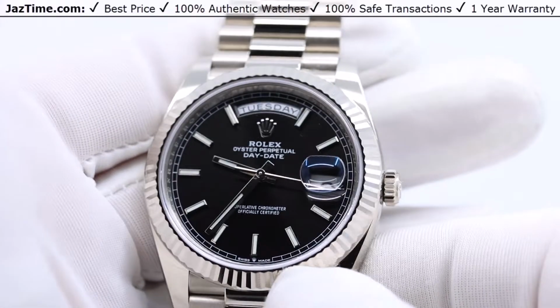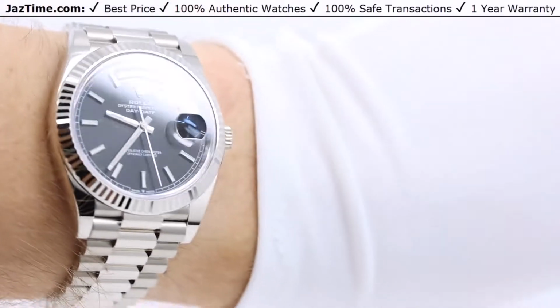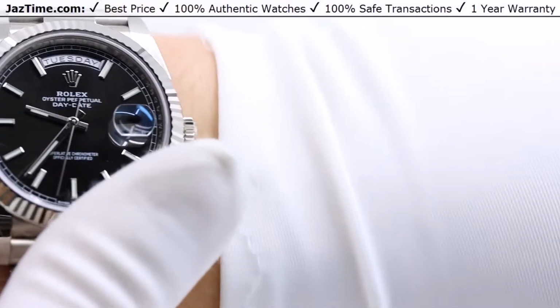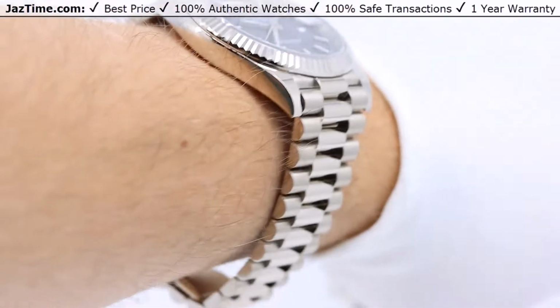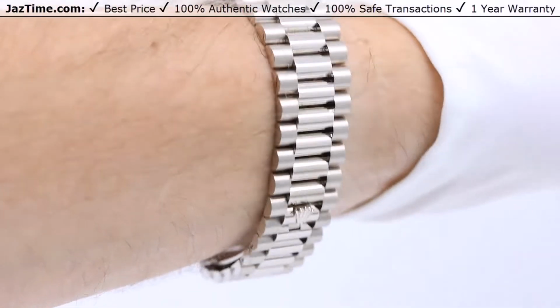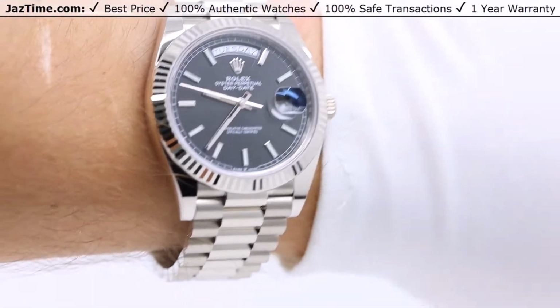Now let me try it on. I am 200 pounds, 6 feet tall, and you can see that this watch looks fantastic on my wrist. What are my thoughts? My thoughts are, well, I kind of gave it to you throughout this video. This is the Day-Date President. It is the most iconic watch that Rolex makes. It's a watch that is the tippity top of the line. There's nothing better than it for Rolex, of course. Like I said, they make different variations.